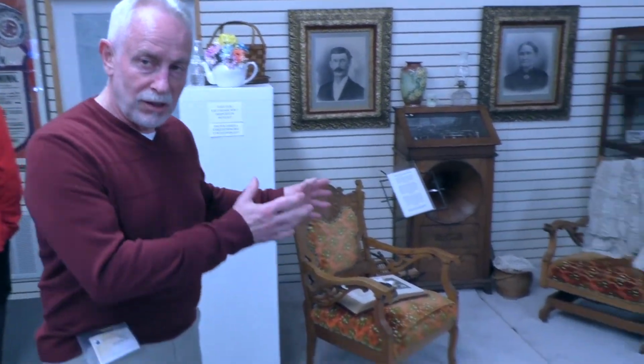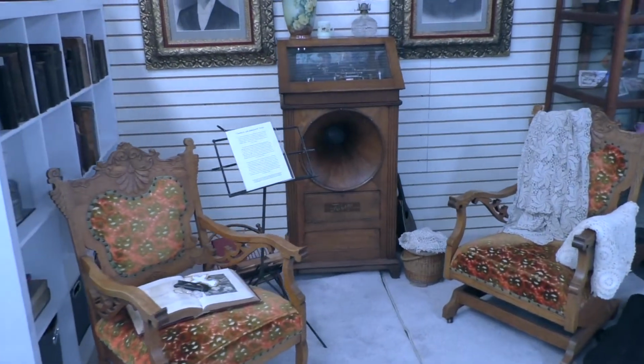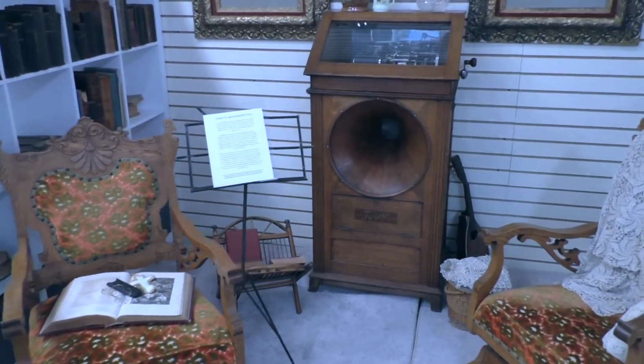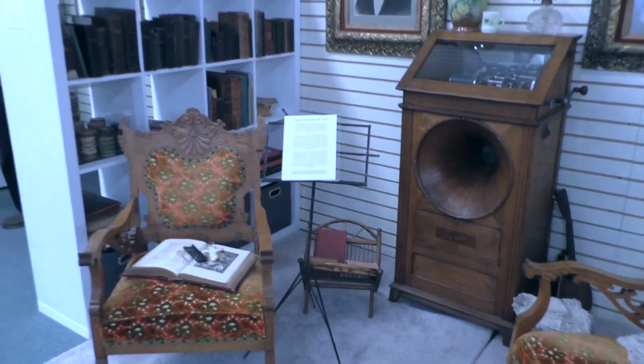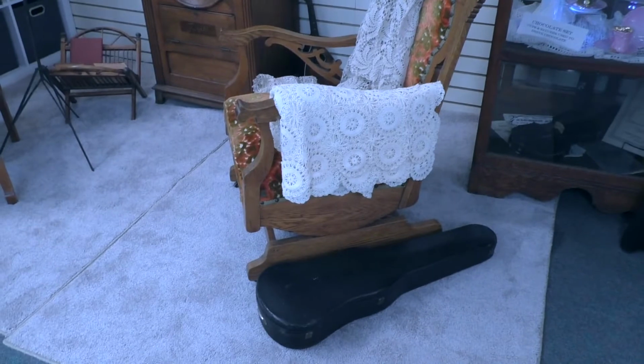No matter whether you lived in a log cabin or whether you lived in a nicer home, you always tried to have at least a parlor or something like that that you would show off to your friends. This is just a sampling of some of the items in our collection, and we wanted it to look a little bit like a formal parlor in a home.